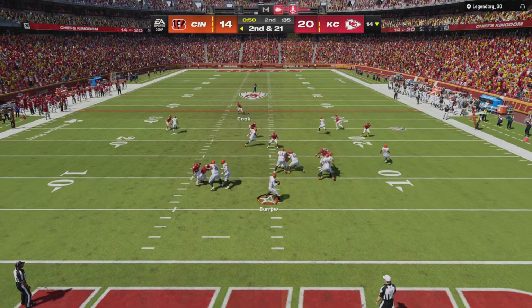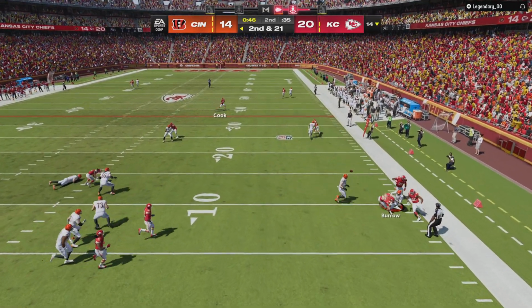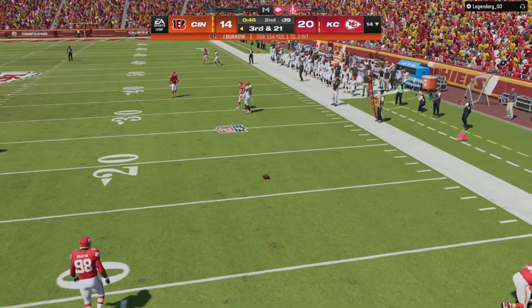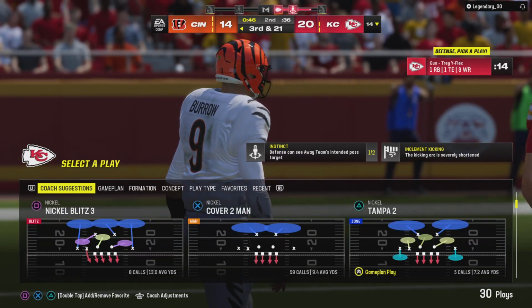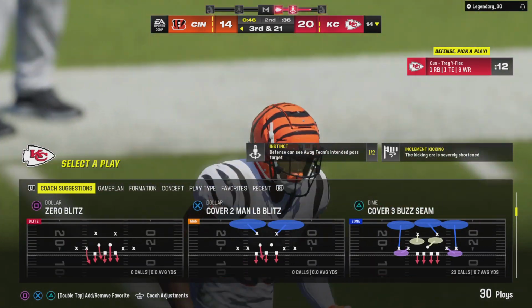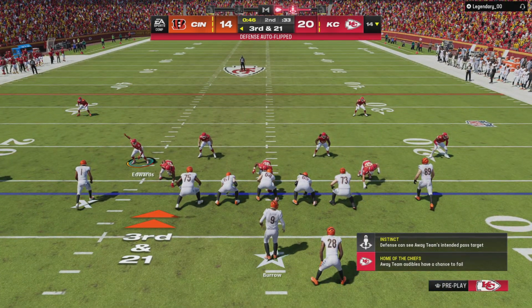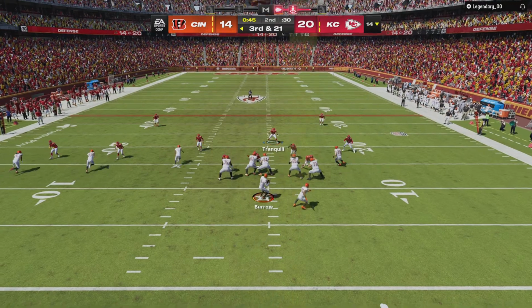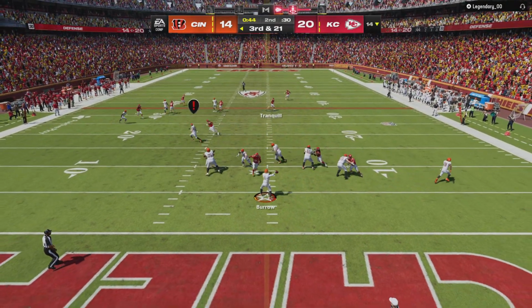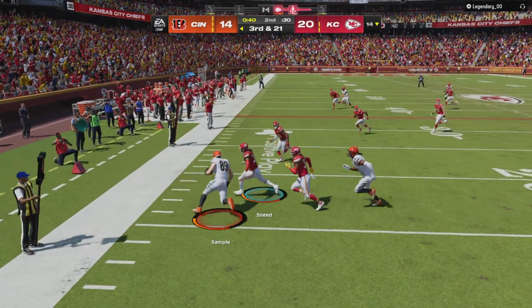From the shotgun, it's Burrow. Eluding the pressure right. And he takes a shot on the release as this will be incomplete. Well, as we get ready for third down, let's go back and recap here. The sack on the first play of this drive threw a wrench in what they were trying to accomplish, because they were compelled to throw the ball on second down. A running play was not in the works. And that incompletion set up another passing down here on third and long.